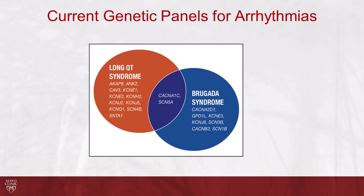So our current offering for arrhythmias, which is going to be revised and updated in November, we have two tests, one for long QT syndrome, that's 13 genes, and one for Brugada syndrome, which is 9 genes. And as we were going through updating our panels, we obviously wanted to include genes that are clinically relevant.